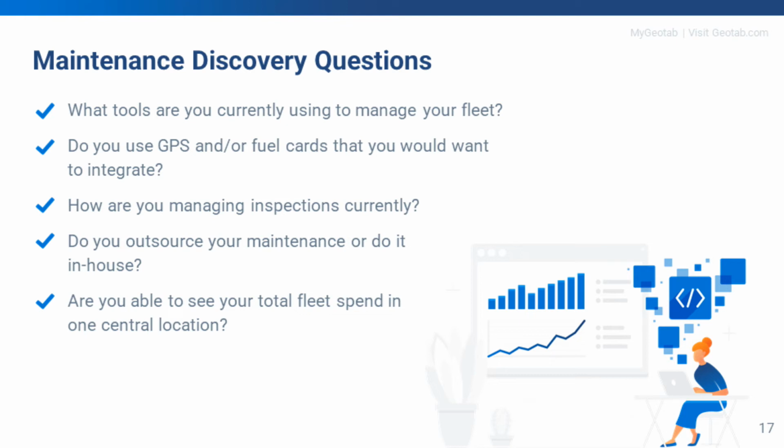And how are you managing DVIR defects? How is that defect being communicated back to your maintenance? How are you tracking it? I know it's in my Geotab, but to have it in your maintenance application to determine whether or not you have the part that they need, or you can track the work orders.